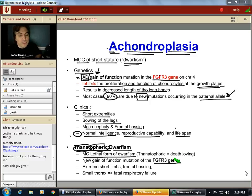So these patients tend to have very short limbs, again, frontal bossing. But the problem here is the thorax is too small. There's no room for the heart and lungs, so the lungs get crushed. The kid can't grow, and they die a respiratory death. Isn't that terrible? These are dwarfs that are going to die because they can't breathe after a while. The chest does not grow. So thanatophoric is just a very severe form of achondroplasia.